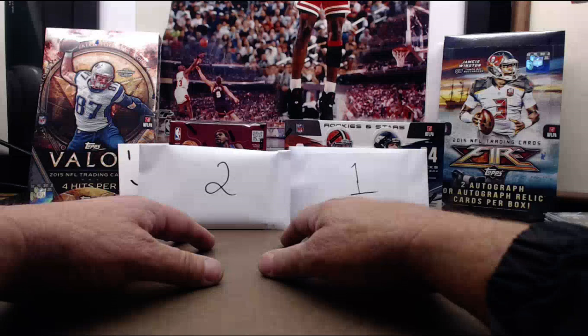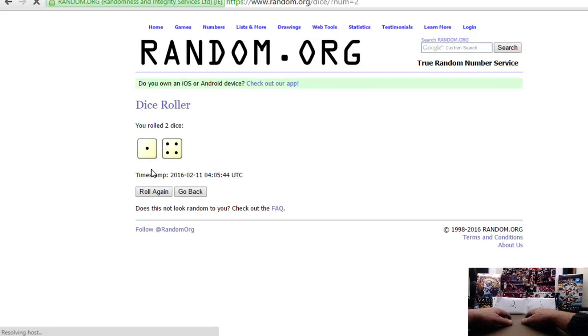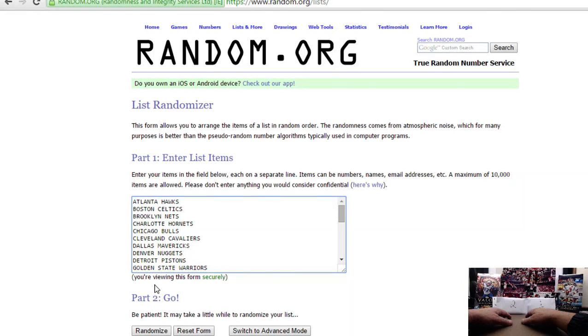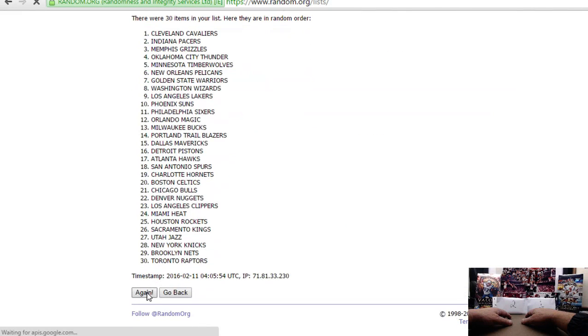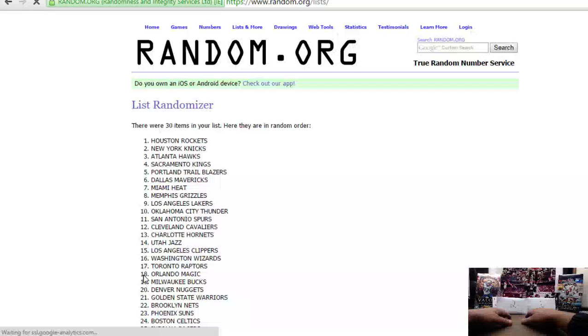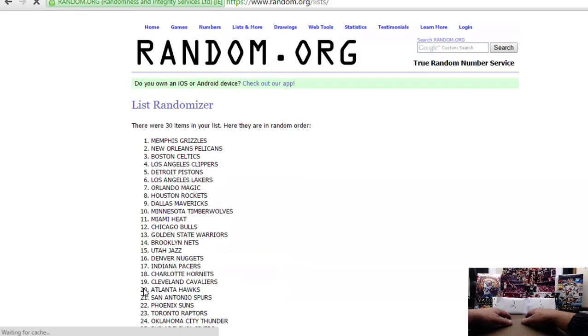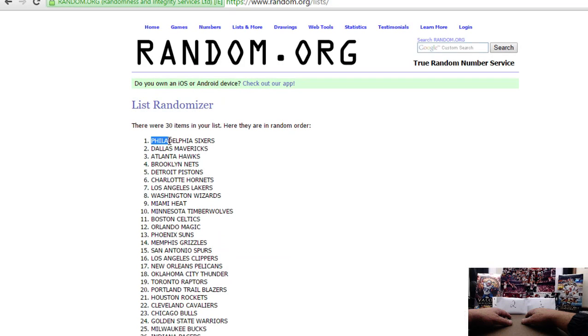So, all right, here we go. Roll the dice. 5 times. All teams are in, 1 through 30. Two. 3, 4, and 5. We have the Sixers in the 1 spot and the Mavericks in the 2 spot.